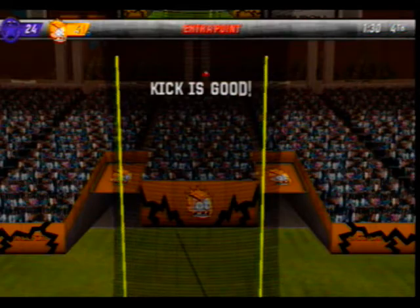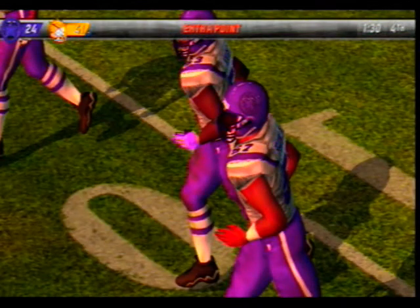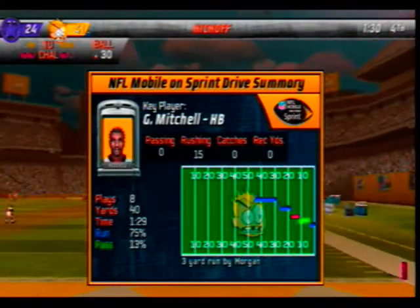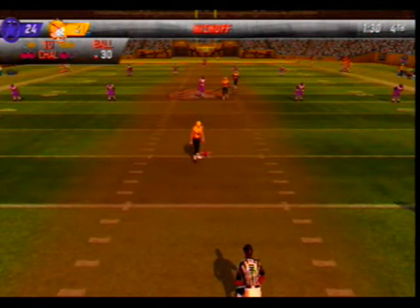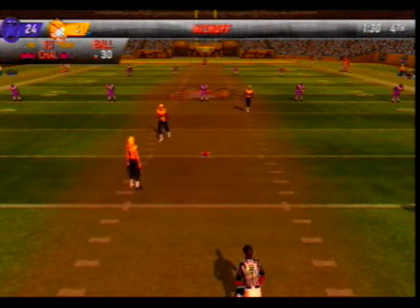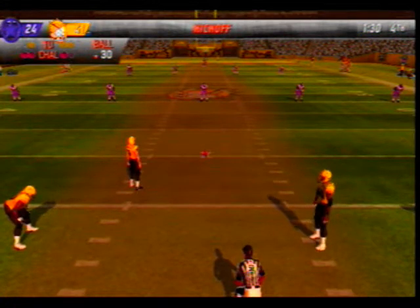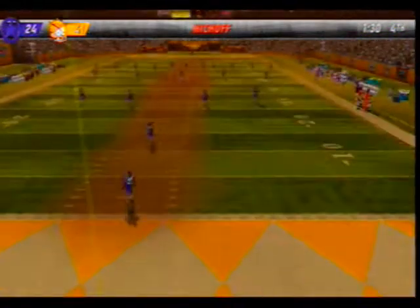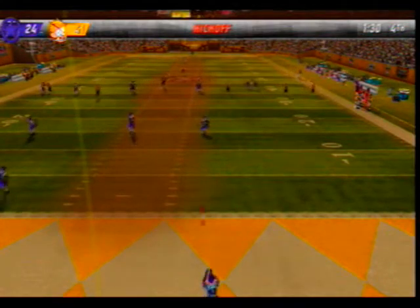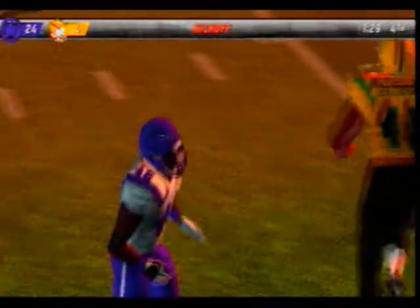The point after is good. They take a commanding 17-point lead after getting that one into the end zone. Number six will be kicking off. He got all of that one. This one is taken by Watts. The visiting team face an uphill battle as they begin this drive at the 20.